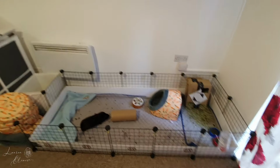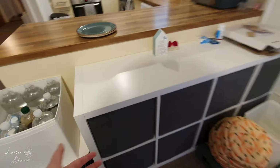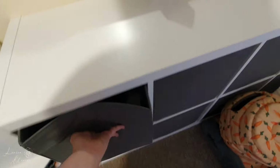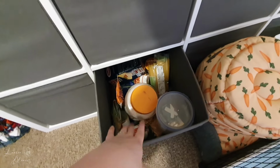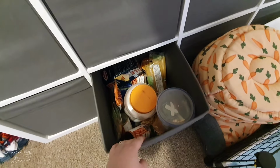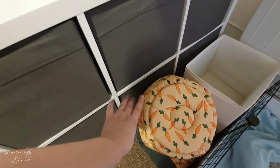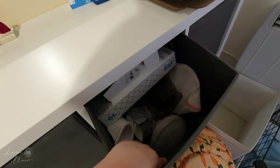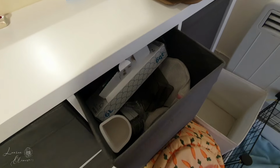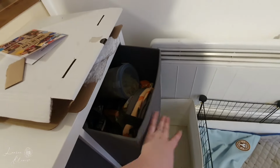I really enjoy it. This unit we also got from IKEA, and it has so much storage in it. It has all my baking stuff. It has all my Tupperware. It has all of our cans and pasta and rice and stock cubes and so much storage. In this one is potatoes and onions. This one is my IKEA bags, extra bits, my foil trays for batch cooking, just a ton of stuff. These two are all guinea pig stuff, so guinea pig food and treats and things like that.